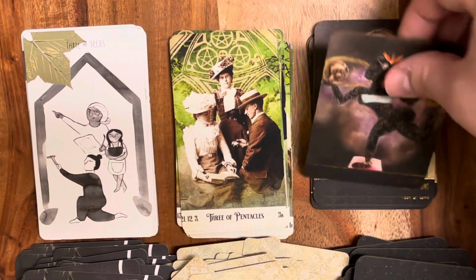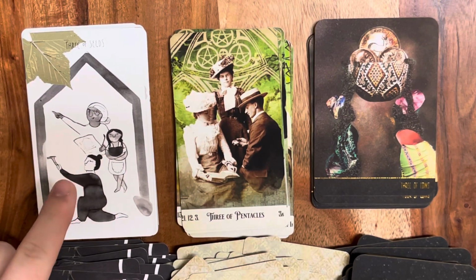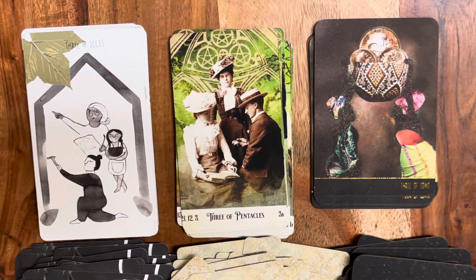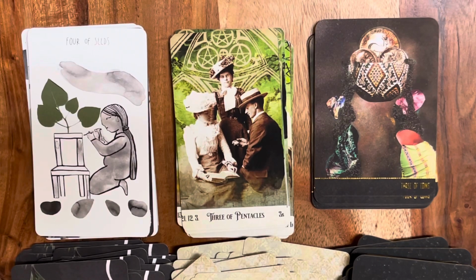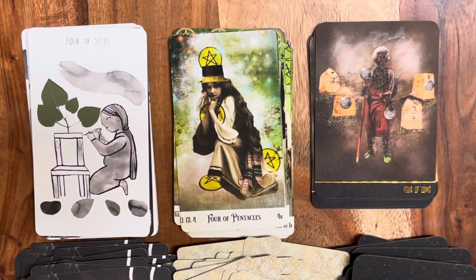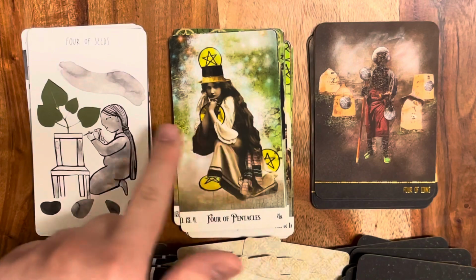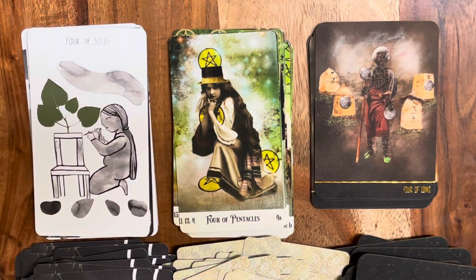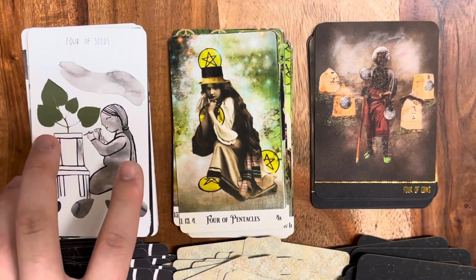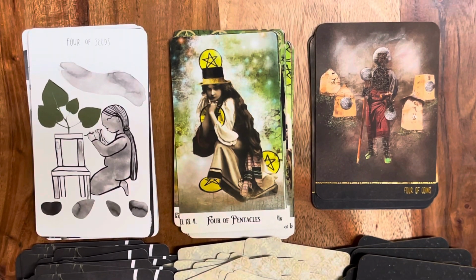Three of Pentacles. Really like this one. At least initially. All right. And then we have the Four of Coins. This one's really interesting. Not getting that hoarder energy with the Future Ancestor's Four of Seeds. Getting more of that structure. You know, Earth plus that number 4, foundation, stability. Okay.